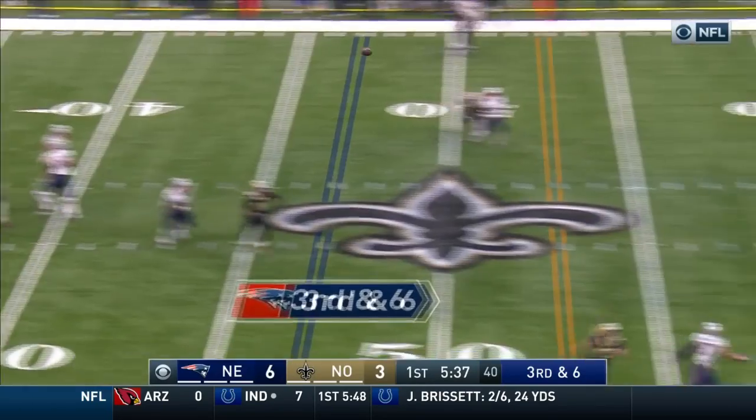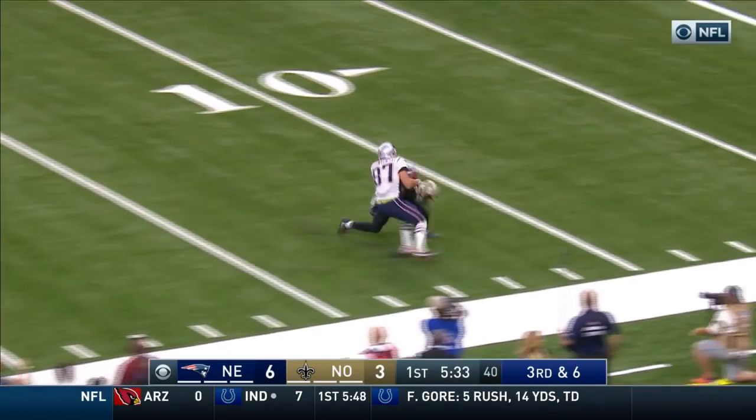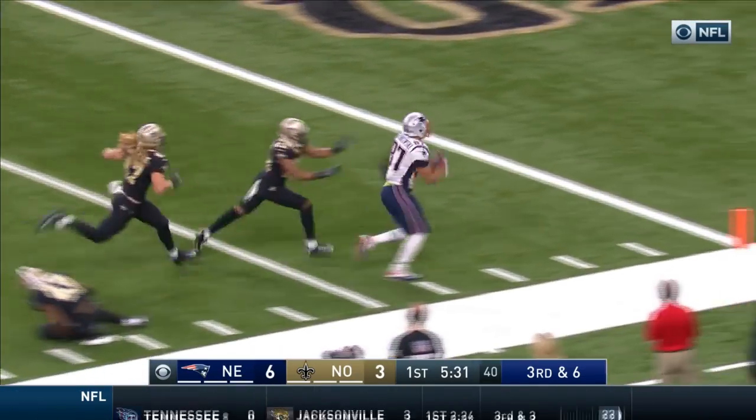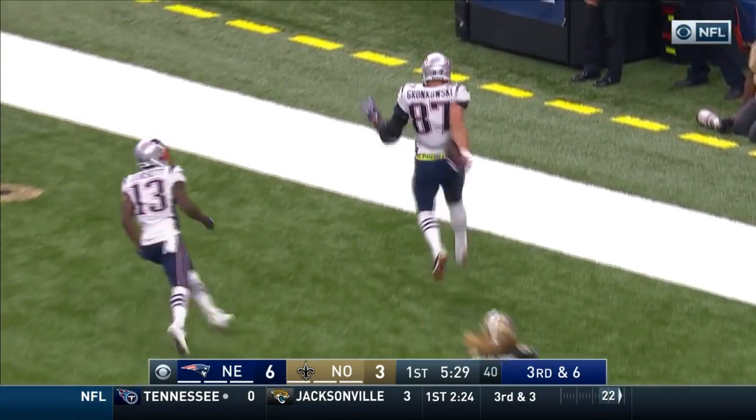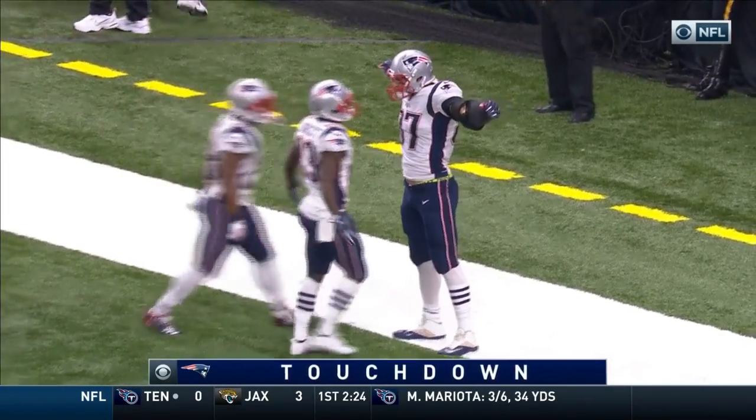Brady, the pressure from behind, gets rid of it. Oh! Gronkowski left alone. Breaks off the tackle. And he's in for the touchdown. Can you believe that?